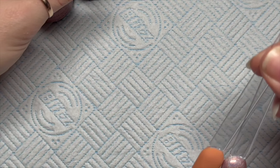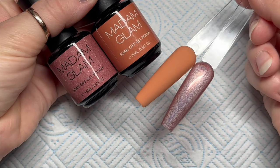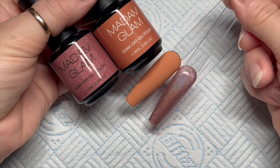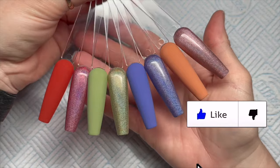These are these two together. There we go. See, I think they look really nice. It's kind of like copper vibes going on. I'm going to show you them all together. So that's them.